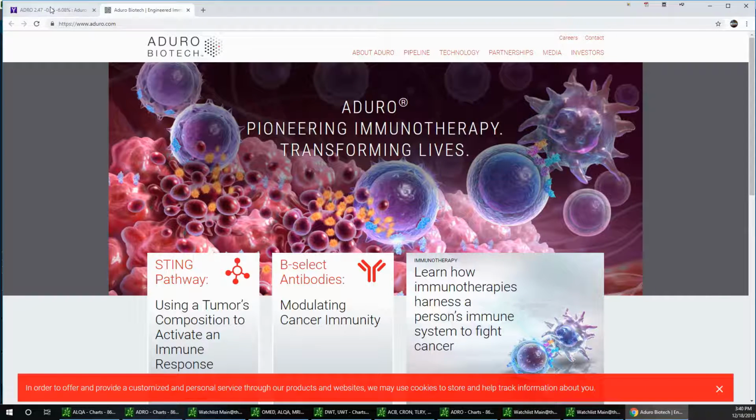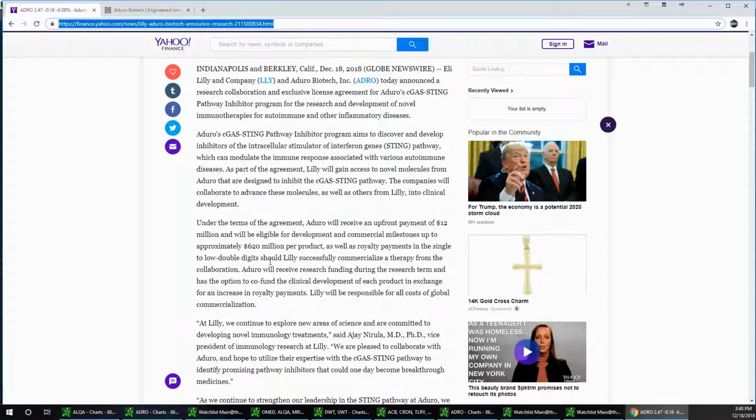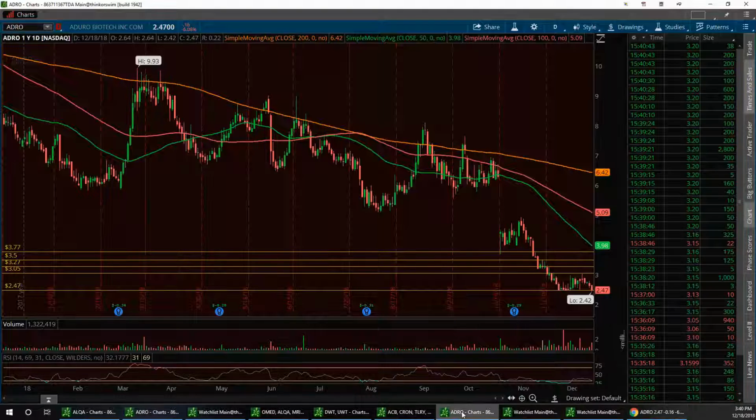Well, they got a big contract today for over $360 million per product. They're going to get an advance upfront payment of $12 million. So we're excited about this after hours. I called the pullback after the breakout.